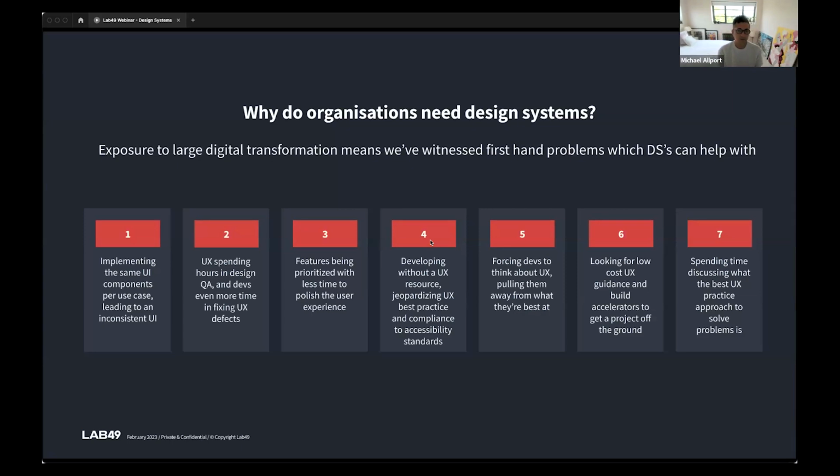And so we've seen organizations reach out for design systems because they want to be able to accelerate and get things off the ground. And we've also seen a lot of conflict in Scrum teams when you're doing the daily stand-up, discussing what's the best pattern to use. We've seen heated debates about which is the right way to go, and I think a lot of time can get wasted there. So we've seen design systems put a stop to those because there are patterns and standards in place.